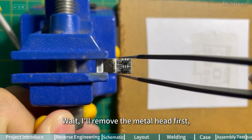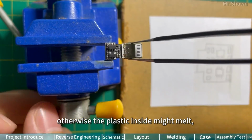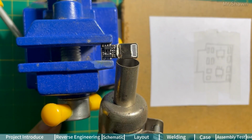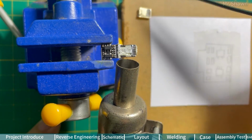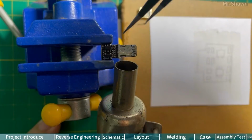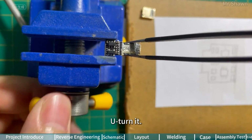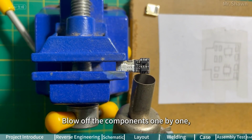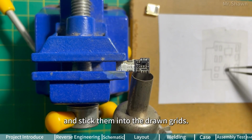Wait, I will remove the metal head first, otherwise the plastic inside might melt and the board won't stay in place. Scrape off the plastic. Blow out the components one by one and stick them onto the drawing.